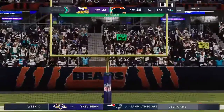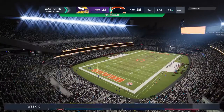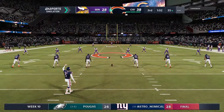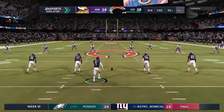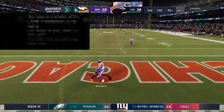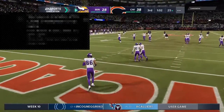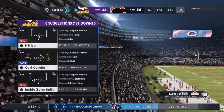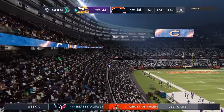Gonzalez's kick is good, and that will push the lead up to double digits now at 10. So chalk that down as an 8-play drive capped with a field goal. Yeah, as a friend of mine used to say, they were moving and grooving for a while, but they couldn't keep the momentum going enough to get a touchdown out of it. The Vikings take over first and 10 at their own 25-yard line.